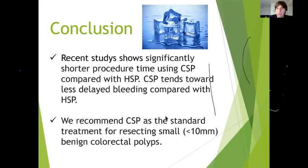Okay, we have a question from Dr. Roque Saenz. Sometimes when we perform a cold snare resection, we can find at the base of the ulcer a whitish protrusion. What do you think about that tissue? Is it submucosal tissue, or do you think it's something else? Okay, this is also a good question.